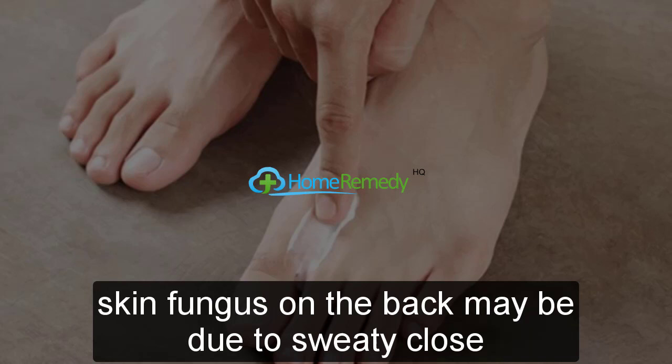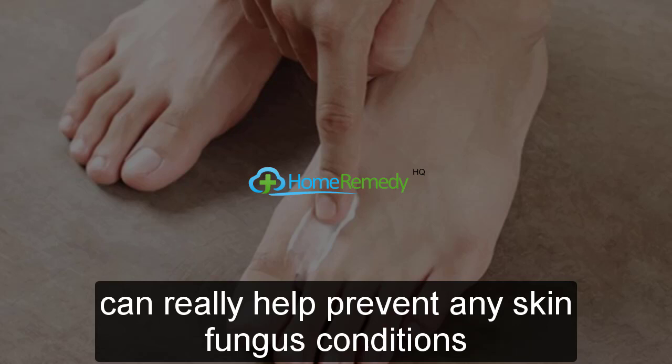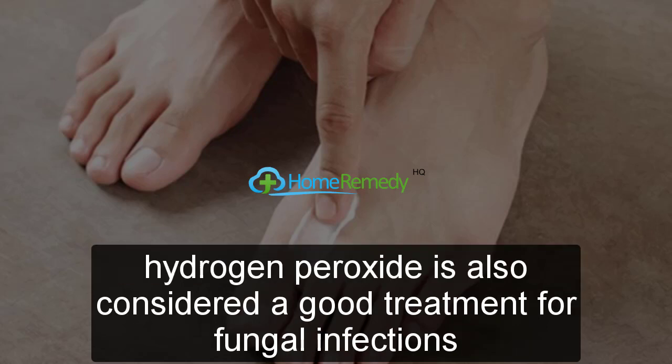Skin fungus on the back may be due to sweaty clothes. Maintaining good hygiene and wearing loose-fitting cotton clothes, which allow air to pass through, can really help prevent any skin fungus conditions. Hydrogen peroxide is also considered a good treatment for fungal infections.